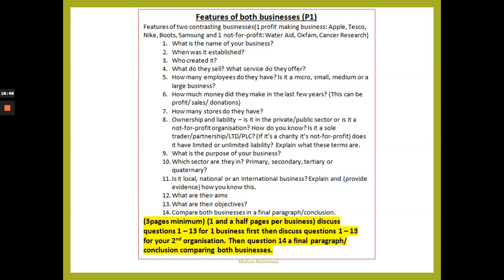So features of both businesses, P1. Features of two contrasting businesses. So you need to have picked one profit-making business, and I've got some examples up here for you. Apple, Tesco, Nike, Boots, Samsung. It's up to you which one you pick, okay? And this isn't restrictive, so it doesn't have to be just one of the businesses here. You can pick one of your own businesses, okay? Whatever business you want, but it has to be a profit-making business.